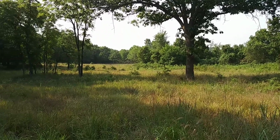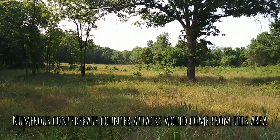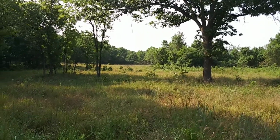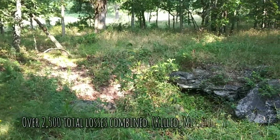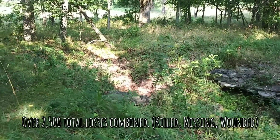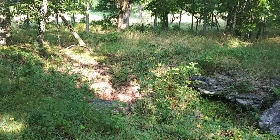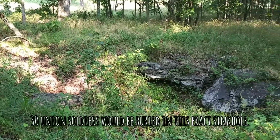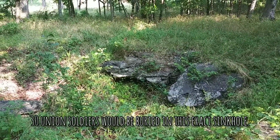At first light, on the morning of August 10th, the Union began their surprise attack on the opposing forces. Lyon's force overran the enemy camps and took the high ground at the crest of a ridge. That ridge is known as Bloody Hill. Pulaski's Arkansas battery would help to stall this attack, though, and give Price's infantry time to form lines. The armies would trade attacks and counterattacks over the course of the morning.